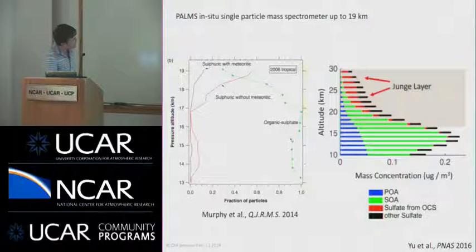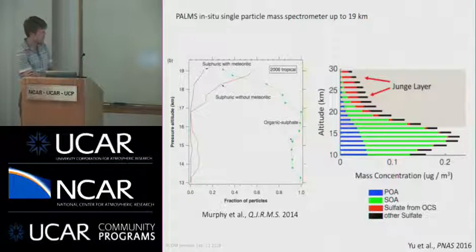Okay, and so this idea that there's not a lot of SO2 going up through the tropopause, and potentially there's more organic material playing a role in the lower stratosphere, is kind of supported by these measurements from PALMS. So now I'm showing you a figure from a paper in 2014 that summarizes some of the measurements that were made using PALMS in Costa Rica. This is Dan Murphy's instrument that measures mass spectra of single particles. And in this figure he does an analysis where he's looking at mass spectra of single particles and identifies 3 different types of particles in those mass spectra.